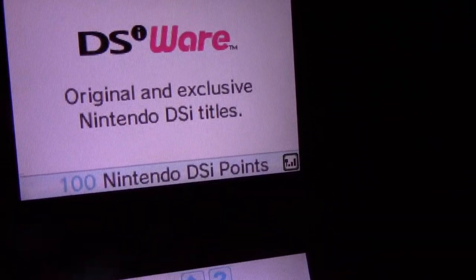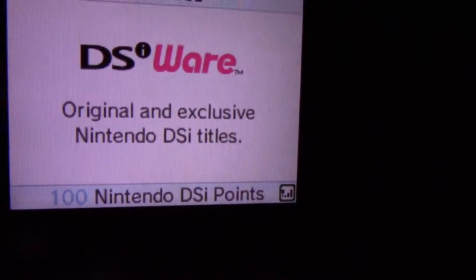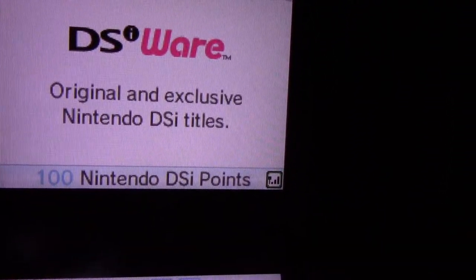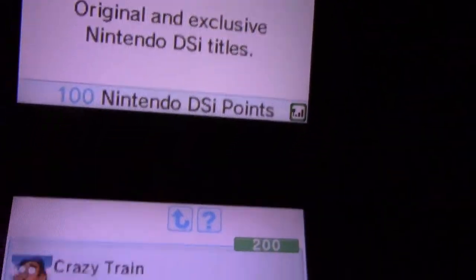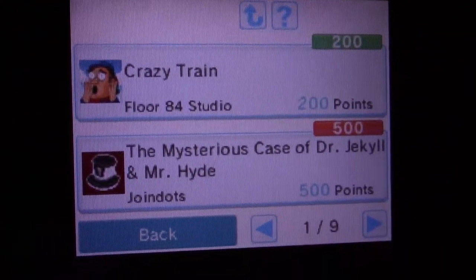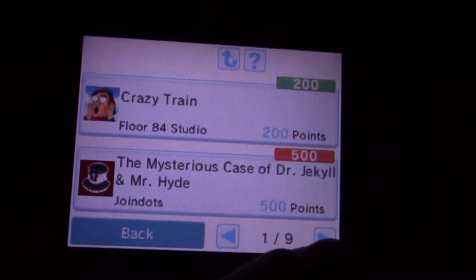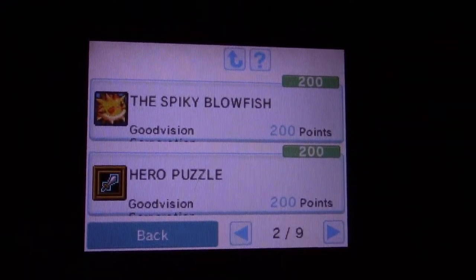And as you can see, I have 100 Nintendo DSi points that I can't do anything with because nothing is priced at 100 points. There's free things and then there's paid things. See, we've got 100 or 200 and then 500. See, this is a list of recommended titles.